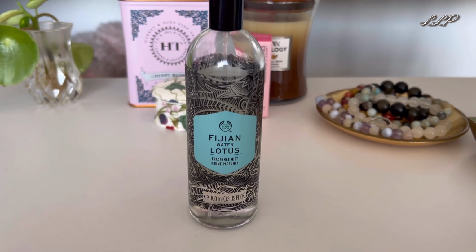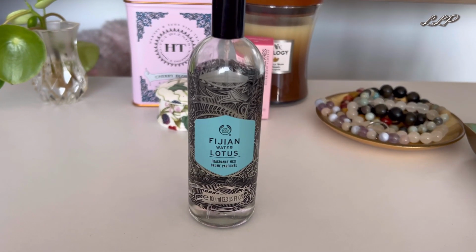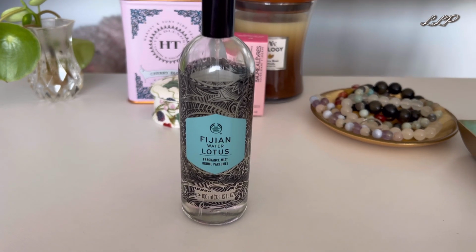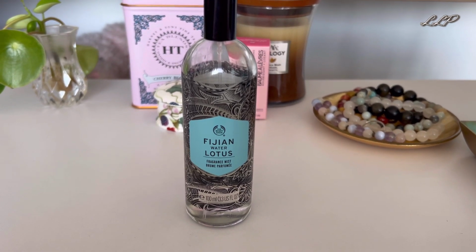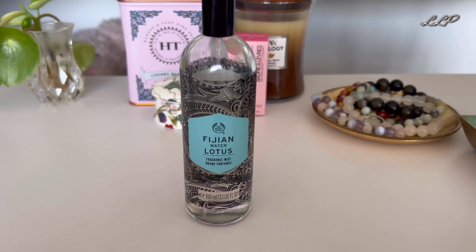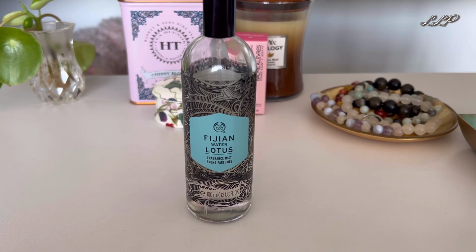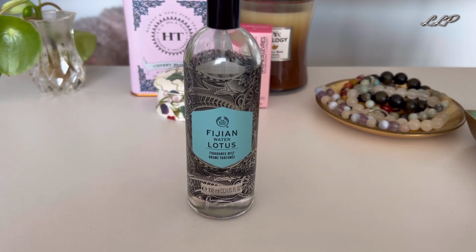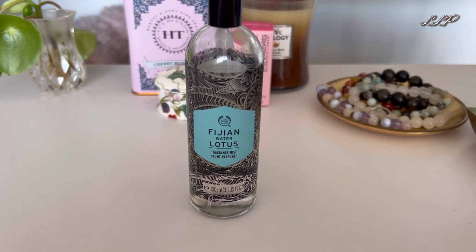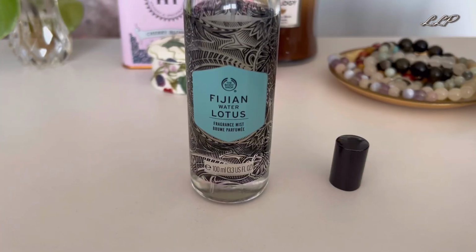This is a 100 ml body mist. The Body Shop produces really good scents at reasonable prices, and this is one of my favorites. It is a floral aquatic. It's another floral aquatic. I definitely love aquatic scents for the warmer months. Let's give it a spray.